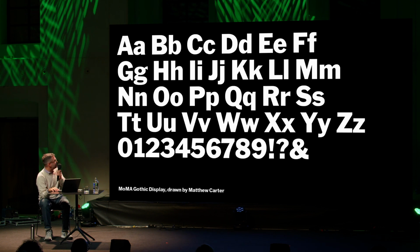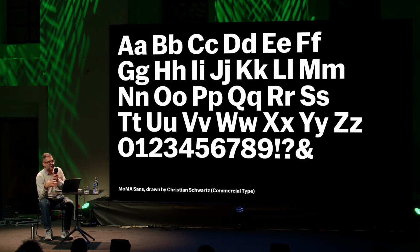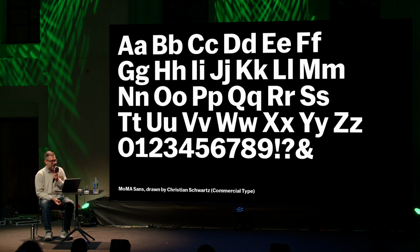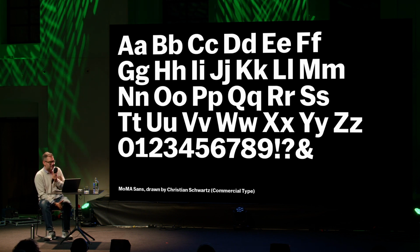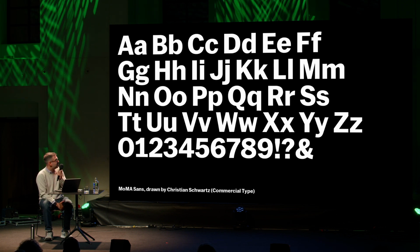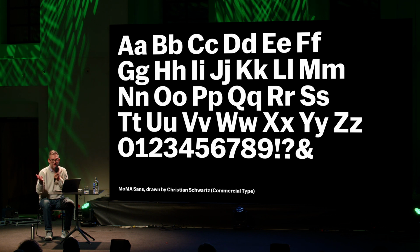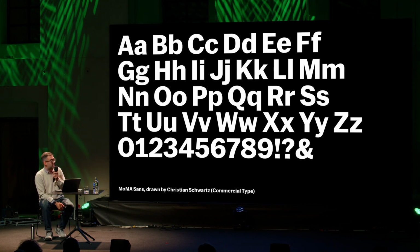So again, this is a closer look at MoMA Gothic, which was digitized by Matthew Carter. And this is the typeface that MoMA was using when I arrived, by Christian Schwartz. It's called MoMA Sans, and it was done by Christian Schwartz and Commercial Type in 2017, and it comes in 23 different weights. And the reason this was done was, number one, MoMA was beginning another capital campaign around the expansion that I was a part of.